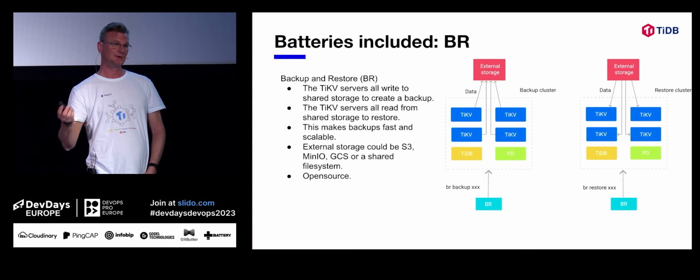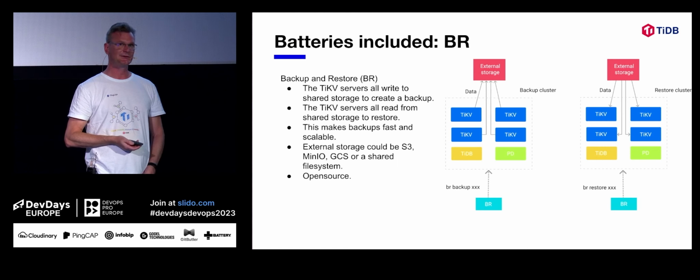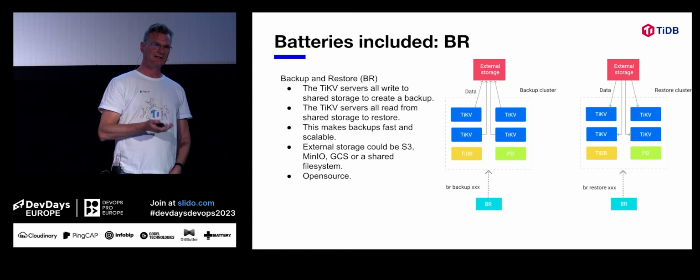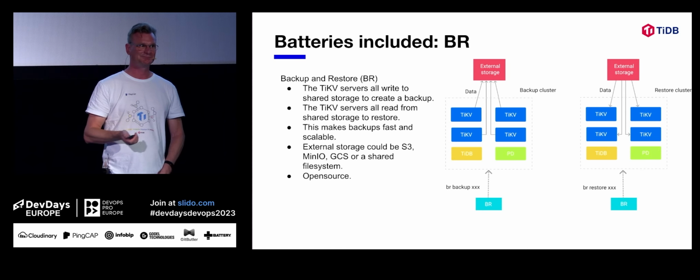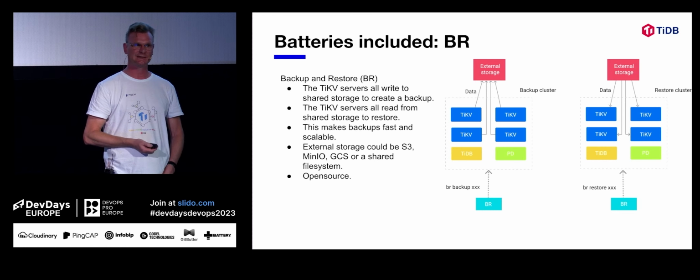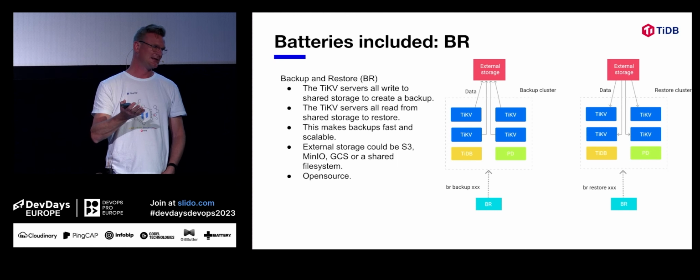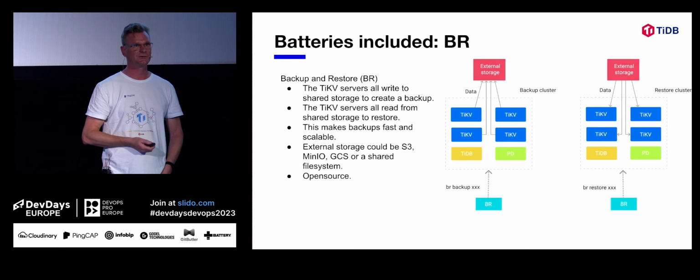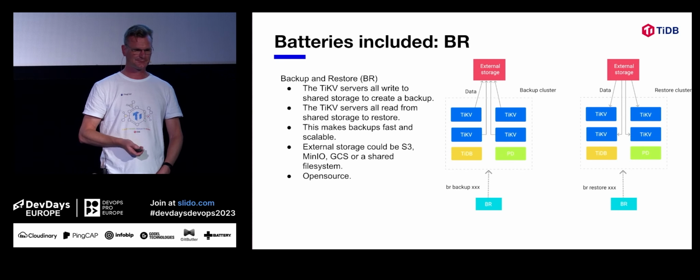Usually you do want to do backups. I hope you do that. MySQL doesn't come with a backup, for example. You need to buy their enterprise edition to get hold of the backup, or you use Percona XtraBackup. So that's a bit odd, I think. So what we do is we include the backup and restore, of course. It's also fully open source.